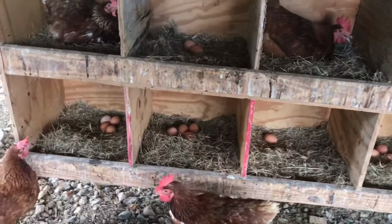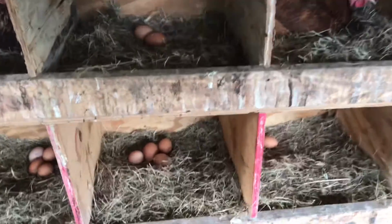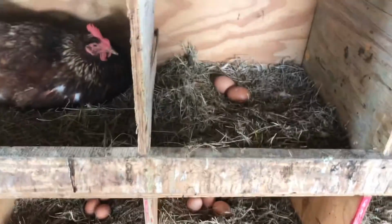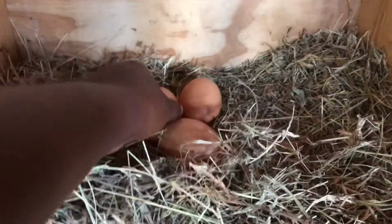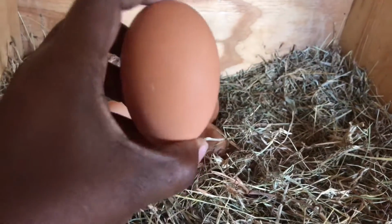Guys, I have a really large egg. Look at the size of this one. Another big one. Look at the size of this one, guys. Wow. This is a really big one.